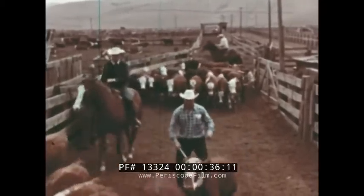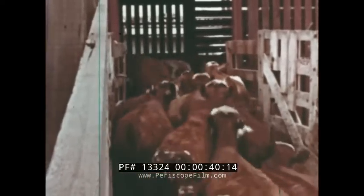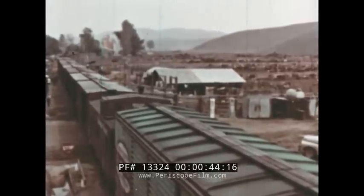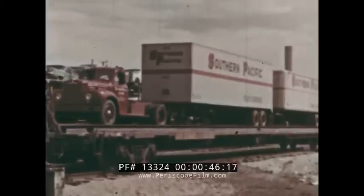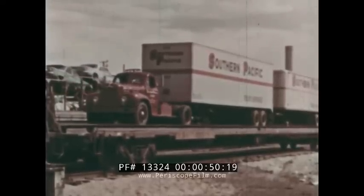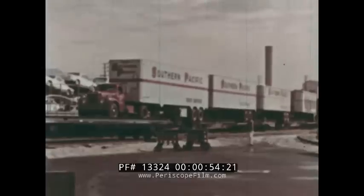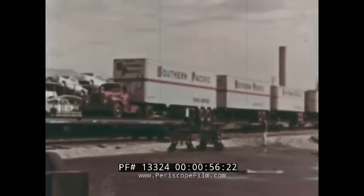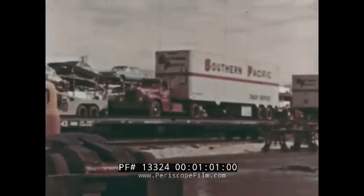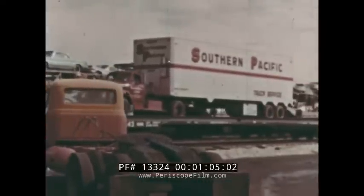Cattle and other animals travel in special cars. The cars are brought up right next to the loading pens. Flat cars are used to carry all sorts of large, heavy things. They are even used to carry loaded truck trailers. That way things don't have to be unloaded from the trailer, put on a train, then loaded into another truck at the other end.